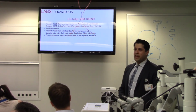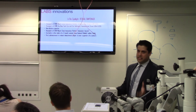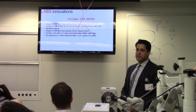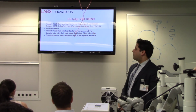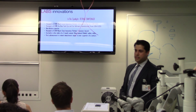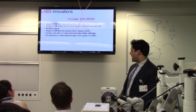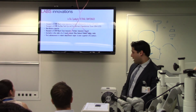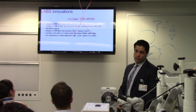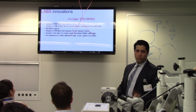And I often say this because when you look at the data, I'm not going to get too technical here, but retinal tamponades were first invented 27 to 30 years ago, and we haven't really advanced since then in terms of fixing retinal detachments in the inferior retinal detachment genre. So this would possibly be the first advancement in retinal detachment repair in over a quarter of a century. So hopefully that works out.